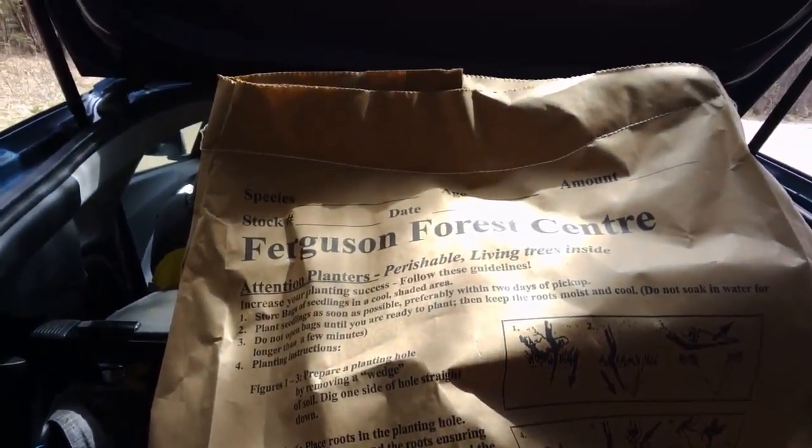So the goal I have is to do over 200 white pine in that area over the next 5 to 10 years. So I'm going to get started this weekend, and I'll take you along on that adventure. The first step, though, is picking up my trees that I ordered. So you can see them right here. I've got them in this lovely bag to keep them nice and moist, and I would keep them in a shaded area until I get to the cabin.